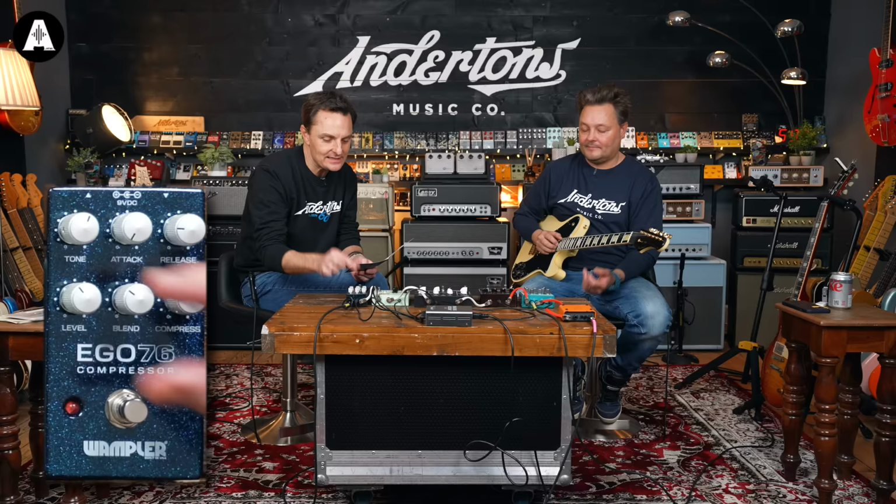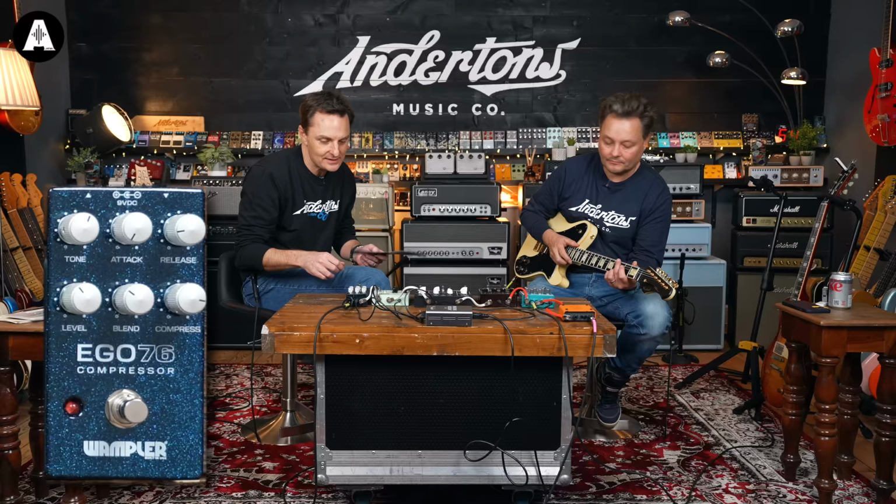A bit better. So this is not a dissimilar setting to the massive sustain, other than the release has been wound all the way down. Okay. So let's have a little listen.